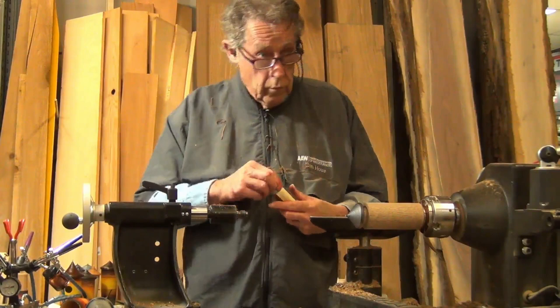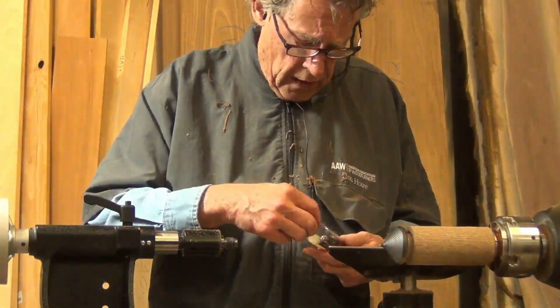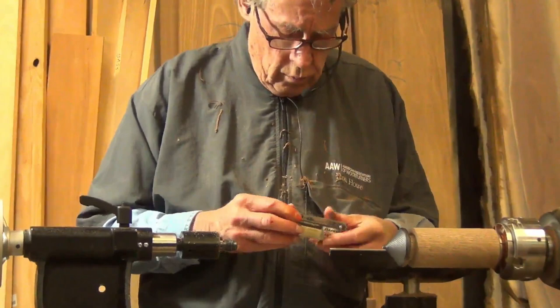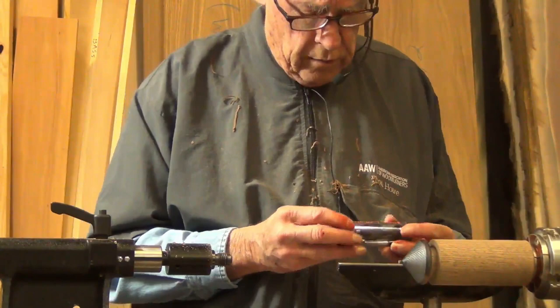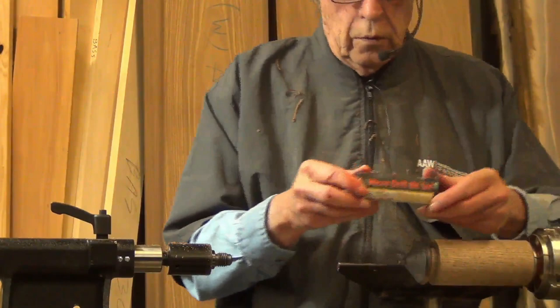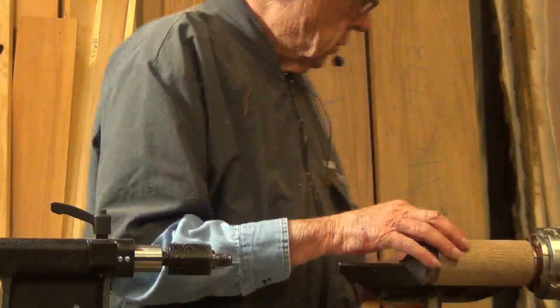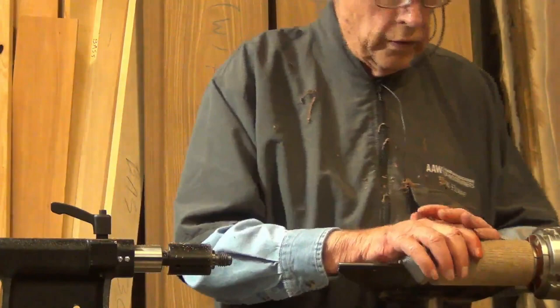Yeah, I buy them online and buy them at the store too. At the stores, it's hard to get the right size. This is from CML Supply. Micro drill bit. Has two different chucks. Let me get it up here. Just a micro drill bit set. I bought that online and probably paid about $20 for it. Wasn't at all expensive.